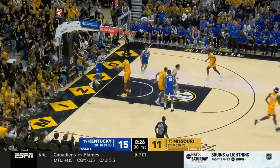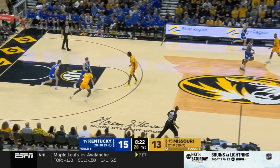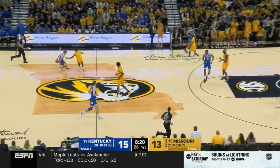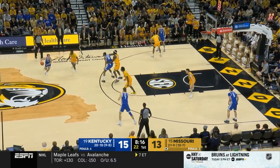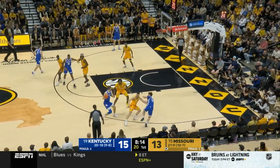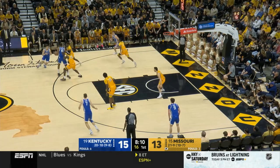Wow, Gray just dump trucked his way to the rim. I was waiting for a turnaround jump hook, and he's like, no, I'm going to bury this dude and go on his head. Rarely do you see somebody get to the rim and finish over the top on a back down play like that. Put Carr in his pocket.